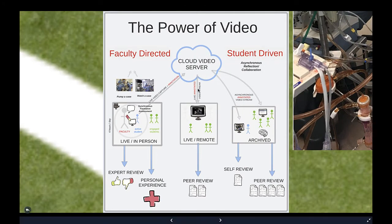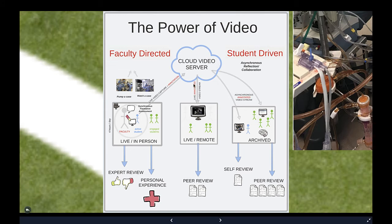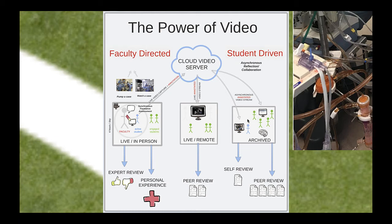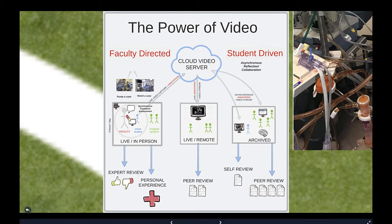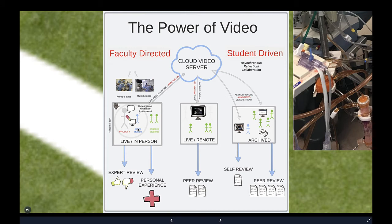That server is streaming the video live, so other students on campus or elsewhere could watch and learn from that experience. Additionally, the cloud server is keeping the video available for asynchronous learning so that the student who pumped the case can actually watch their own event. And while I say can actually, I should say must actually watch their event. It is a requirement of everybody in the sim lab that they write about and develop a plan for improvement of every case that they pump in the sim lab.